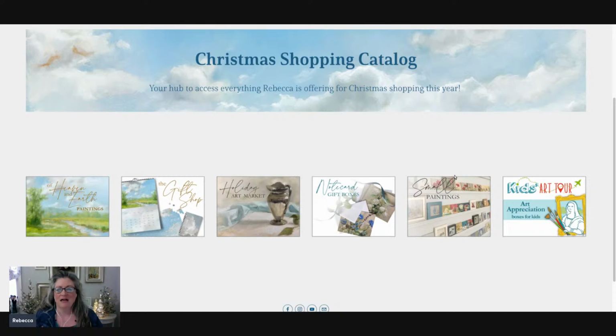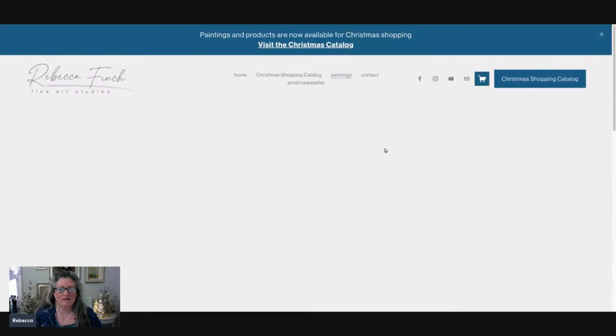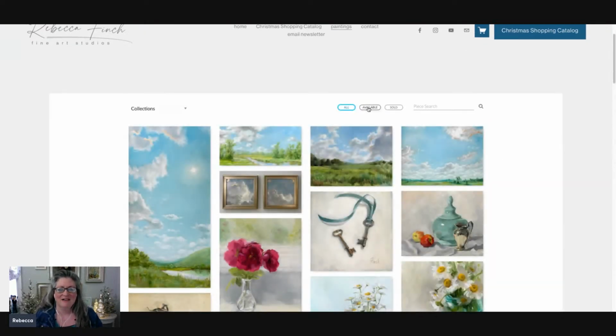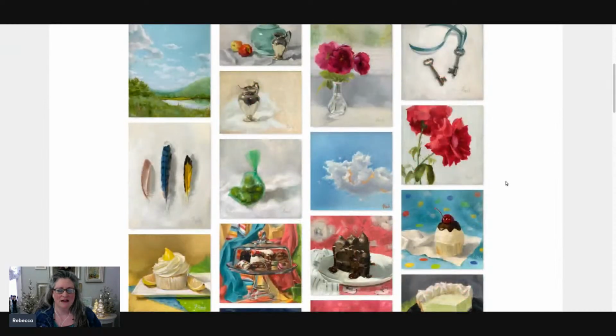I also have note card boxes. I have small paintings, and they are 20% off right now. And as you know, I have art appreciation boxes for kids, which I'm super excited about offering to you. Also, all my regular paintings are here. Let me just show you that real quick. Click available, and then you'll see all the paintings that are available right now.